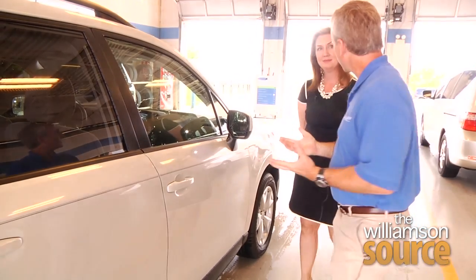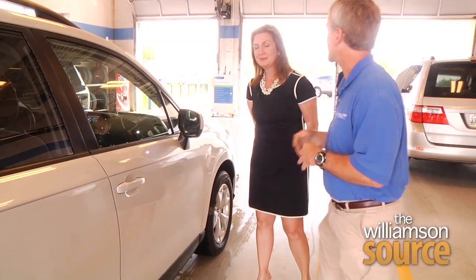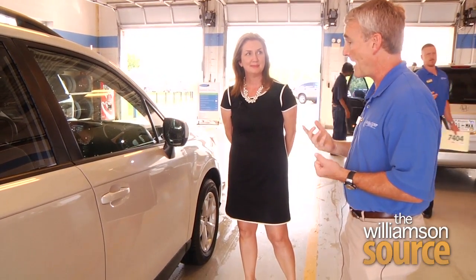This particular vehicle does have the climate package, which gives it the heated seats as well as the heated side mirrors, which are nice in the wintertime so that you don't have fog on there. You can see what's coming up behind you.